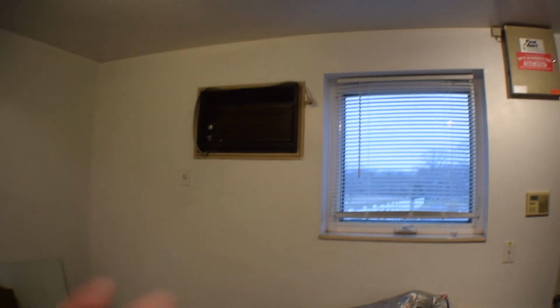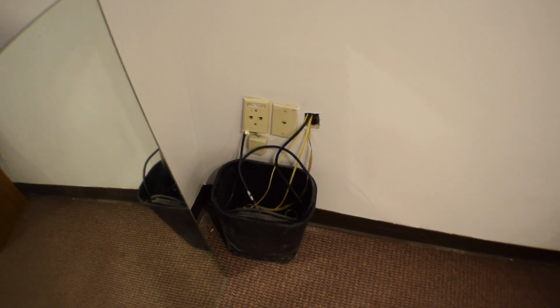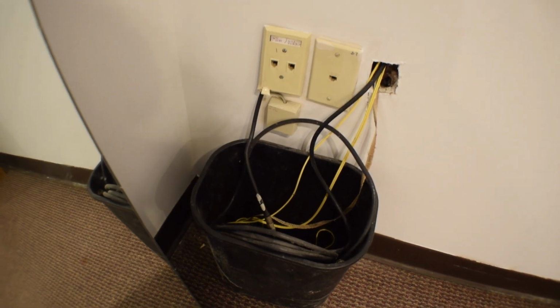Also, let's talk about the other ugly box on the wall. That is an air conditioning unit that we can't even use. We don't know, it could have mold in it, whatever. So again, we have to cover this up. I'm not even quite sure what is going on here. If someone would like to tell me in the comments, I'd very much appreciate it.